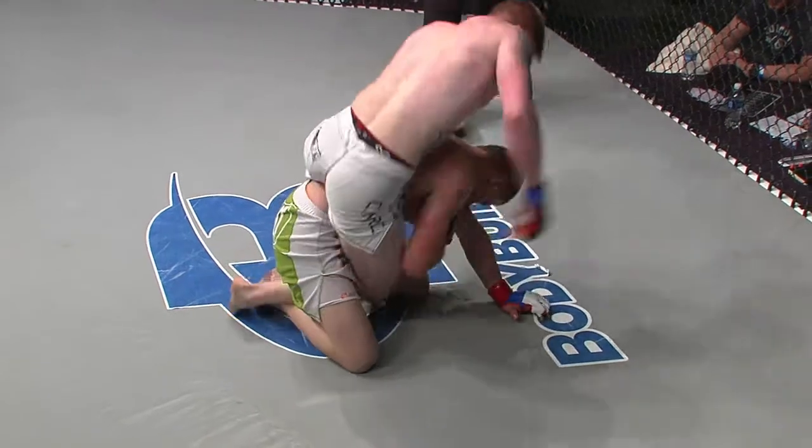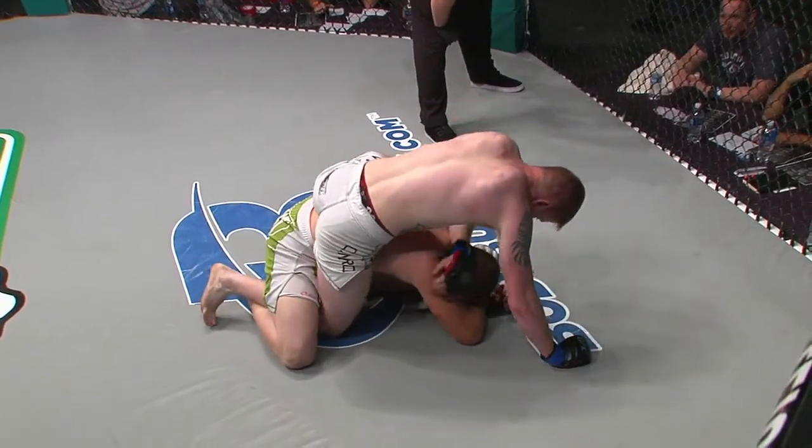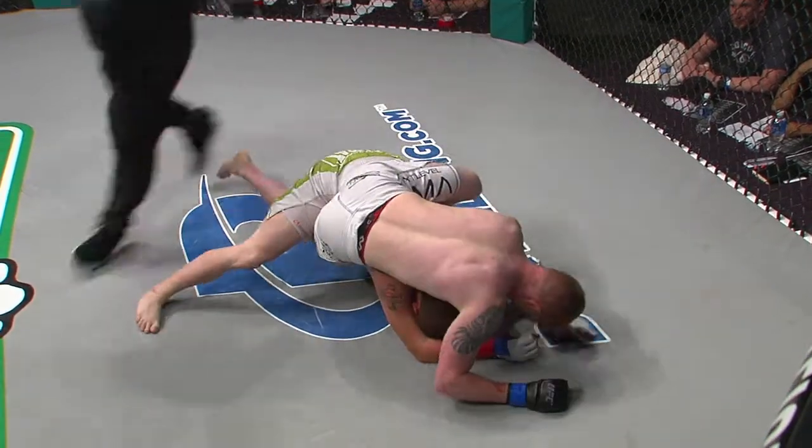Hey, we saw a lot of this in the second round and in the first round as well, Scott. Colton Armas is covering up. He's trying to withstand the hits from Cameron, but in this third round, Colton Armas is going to have to make a move.